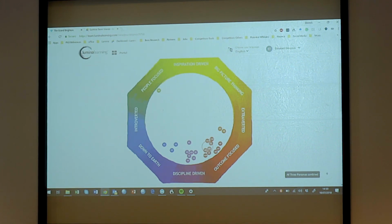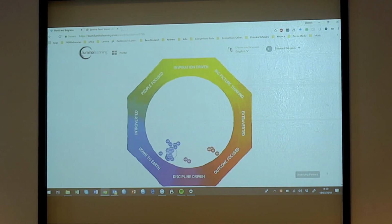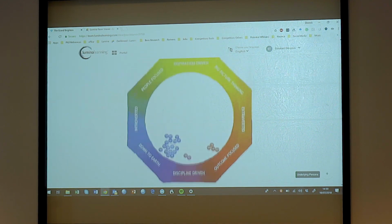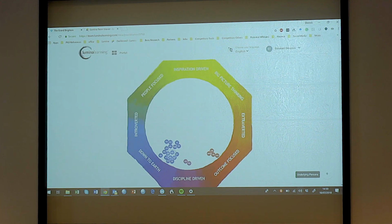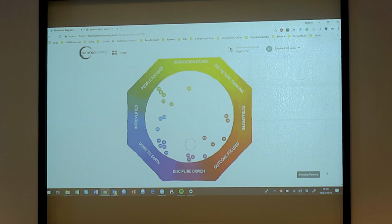And let's just have a little play. So I'm going to click on the plus button here, and we'll have a look at where they are underlying. So actually, they're a little bit more sensible and down to earth, and I have been over there and seen them in this office, and their natural state is to be pretty grounded and sensible real-world people. If we have a look at their everyday, they do split a little bit more, go a bit more up towards the people-focused as well. It's quite a friendly office.